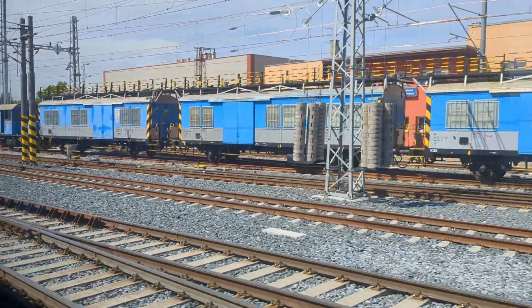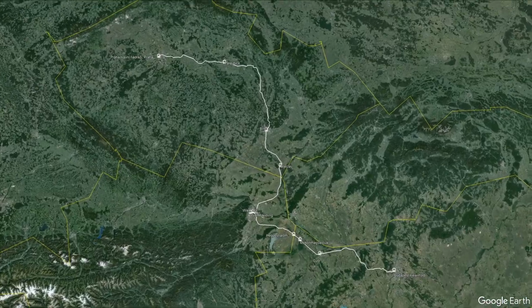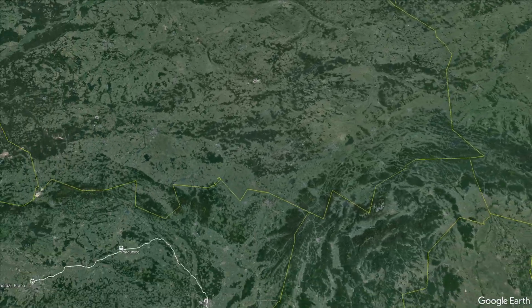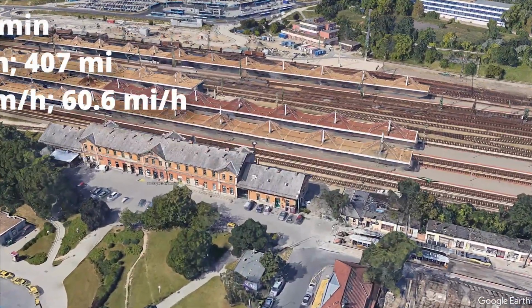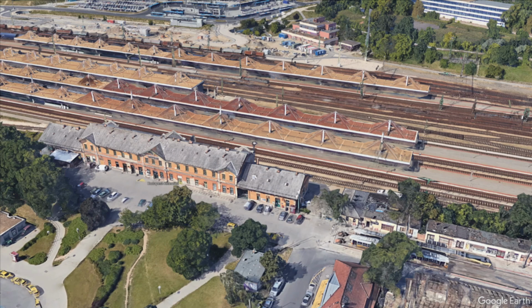So let's take a quick look at our route for today. Our trip today starts at Praha-Havlí nádraží, where we have just boarded the train towards the stations of Pardubice, Brno and Břeclav before crossing into Austria for 2 short stops in Vienna. After that we enter Hungary and make our way to our destination, Budapest-Kellenföld station. Our trip is 655 kilometers or 407 miles long and is scheduled to take 6 hours and 43 minutes, which gets us an average speed of 97.5 kilometers or 60.6 miles per hour.